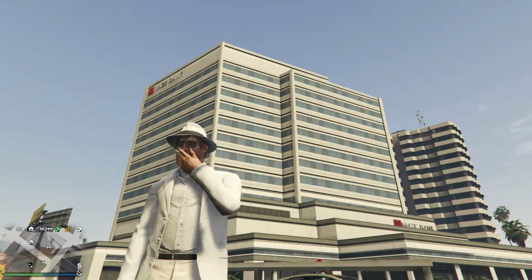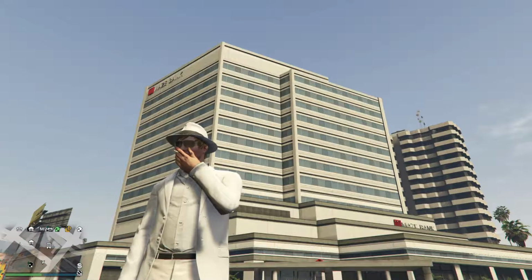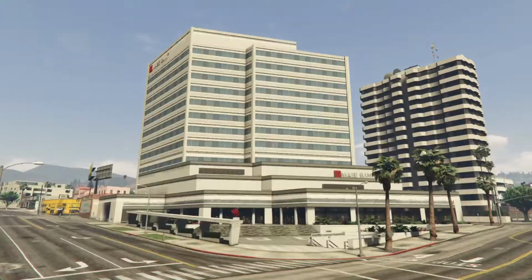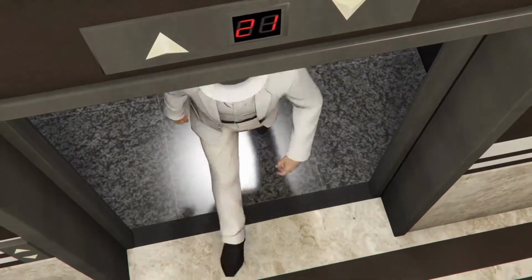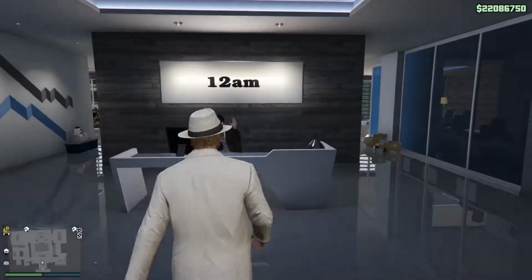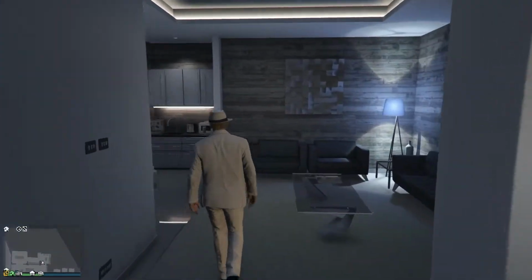Hello everybody, it's Megalithic here, and today we're going to take a look at purchasing the Progen Itali GTB. Okay, and as always for these occasions we have headed over to the Maze Bank offices. Heading on inside my rather fancy office here. And hello, my secretary, rather suspicious lady, never fully trusted her if I'm honest with you.